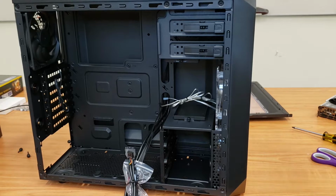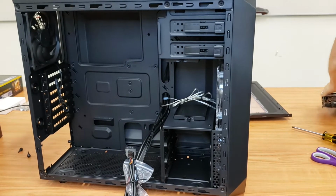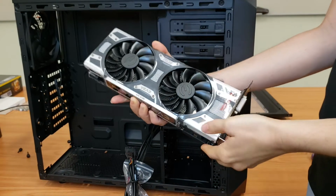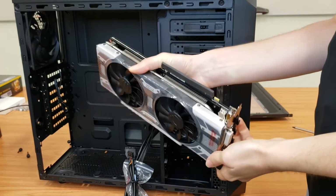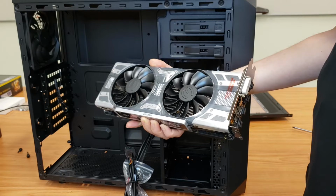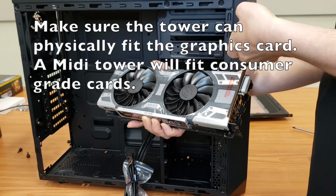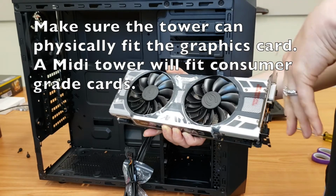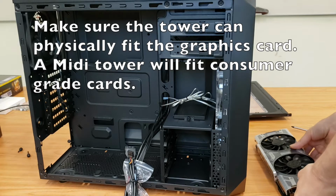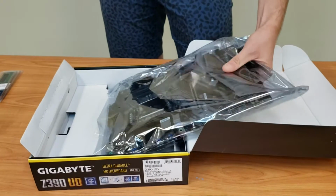So speaking of cooling and venting, when you're using a massive graphics card, I noticed that this has fans on it as well. When you're considering a tower for something like this, are there special towers for a graphics card this big, or are they pretty much designed to handle something like this? Yeah, so this should be no problem. Thermally, especially with all these vents, it should be no problem. All right, so here's the main board.